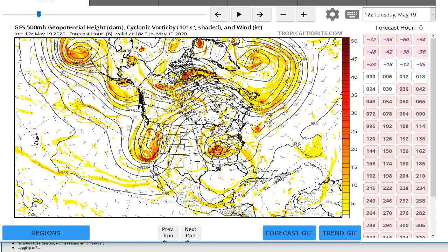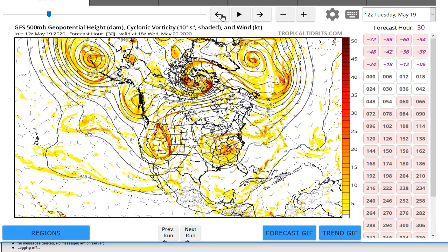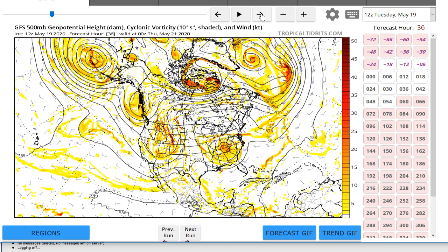All right, let's take a quick peek at what's going to happen over the next few days. We'll run this forward. Yeah, I like this animator. It's nice and smooth. We carry the jet stream out into the central Rockies. Looks like a jet max right there over western Colorado. So probably a little bit of rough weather in Colorado and Wyoming over the next 24 hours. Looks like the cutoff low in Tennessee has drifted southeast. And let's go forward through the rest of the week.